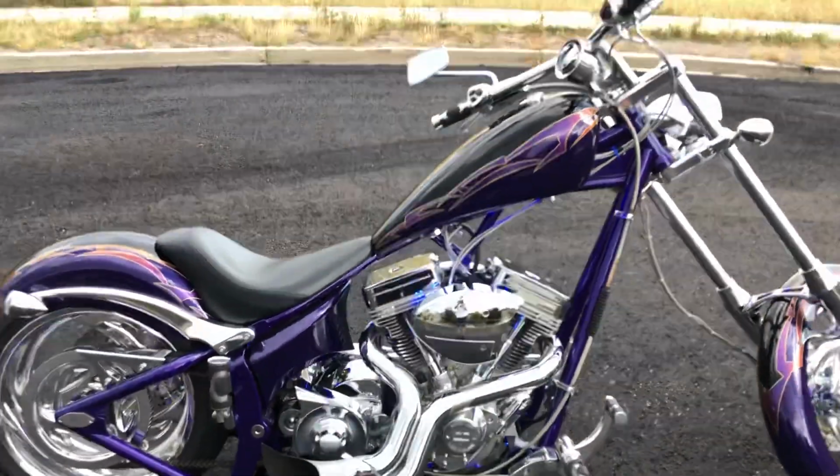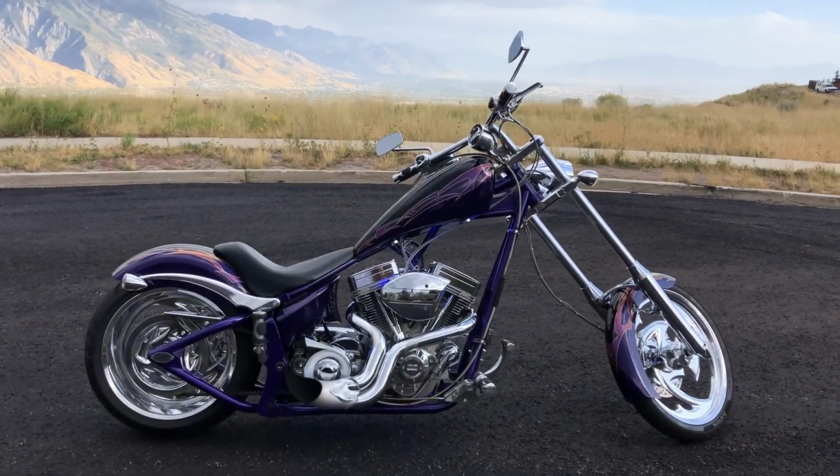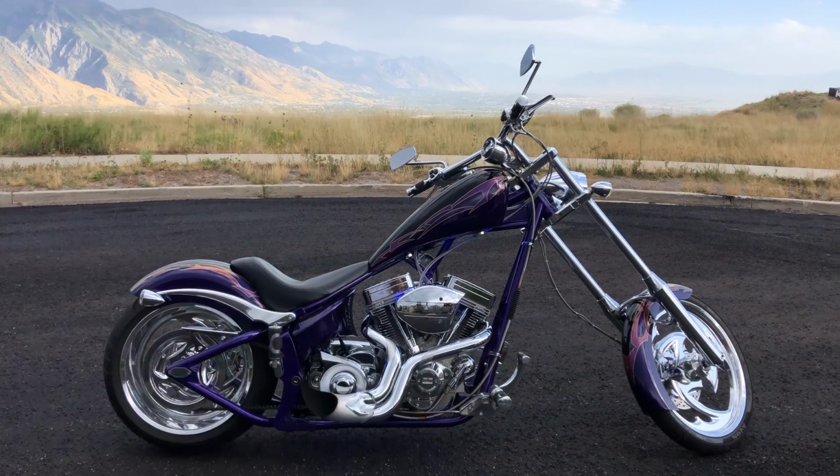Extremely well. Rides even better. Everything on the motorcycle functions as it should, and really is a nice riding motorcycle.